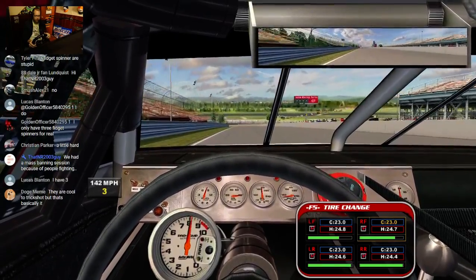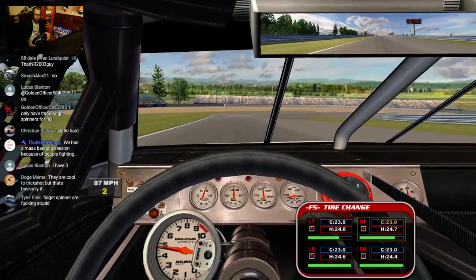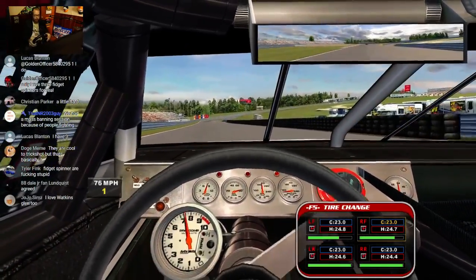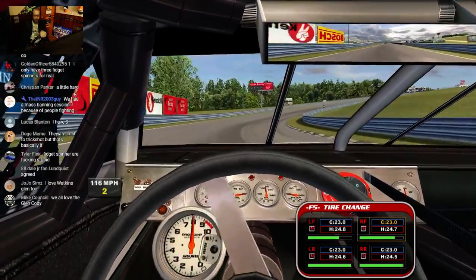That one was the second trickiest turn, in my opinion, at this track. This one being the most tricky. Went a little slow, but at least I didn't overshoot it. That was spun out from out of the turn there.